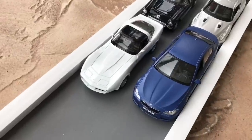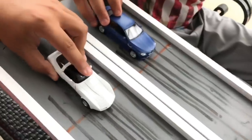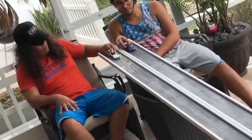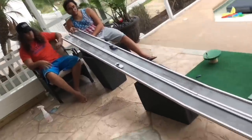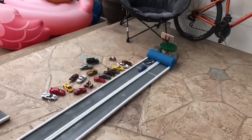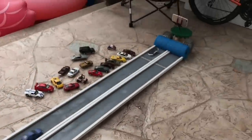All right, next race, American Muscle taking on German Muscle. Big four-door sedan taking on a two-door. On your mark. Get set. Go. Oh no. Corvette Rex. Oh boy.